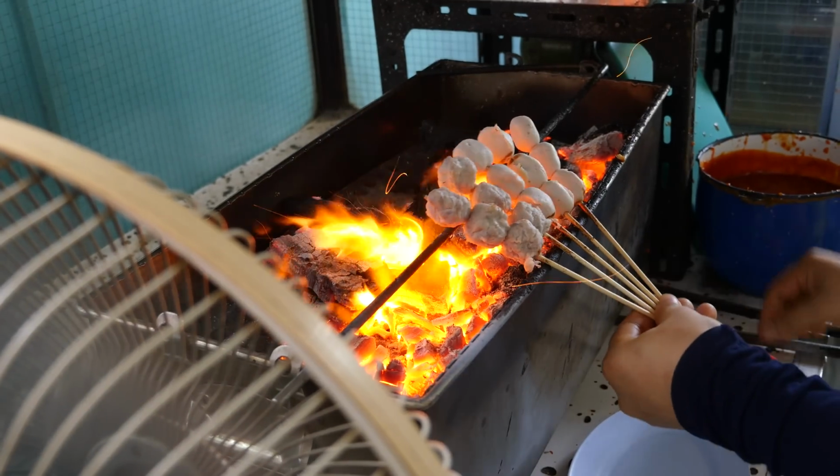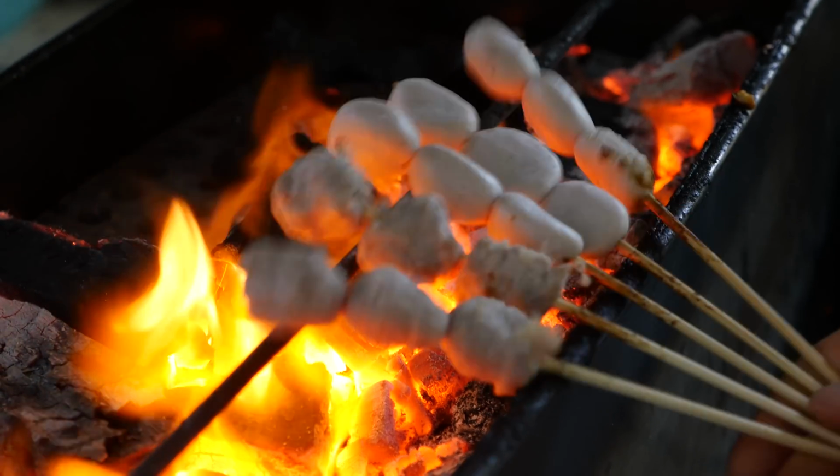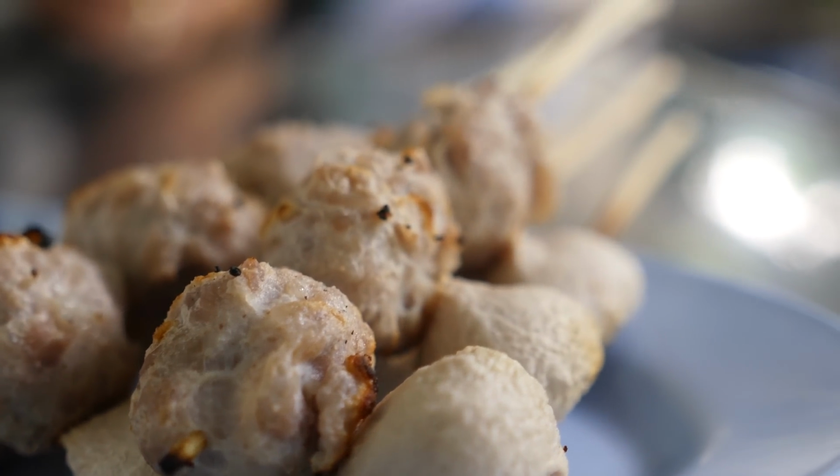I'll begin with the Lookshin, which are the meatballs, because she just grilled them really fresh. That's like a little mini sausage bite.